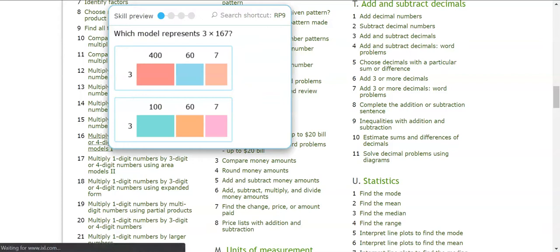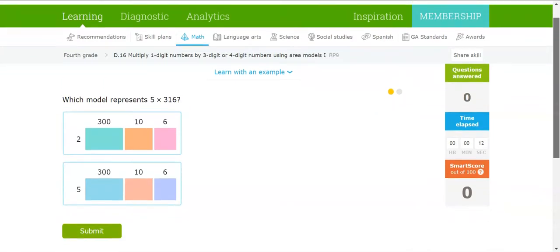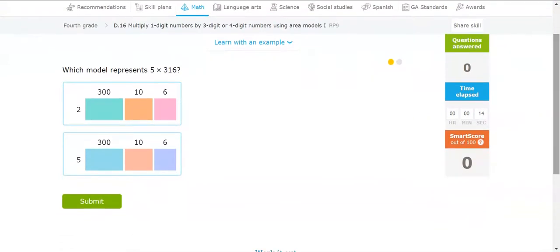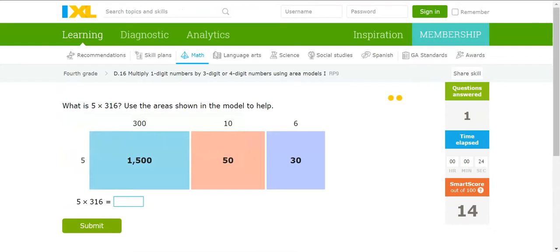Let's try one out. In this problem, we're going to multiply a 1-digit number by a 3-digit number using the area model. What I especially like about this program is that when responding to questions, iExcel provides immediate feedback, letting your child know when the answer is correct. However, if the answer is wrong, then iExcel provides what we call corrective feedback.